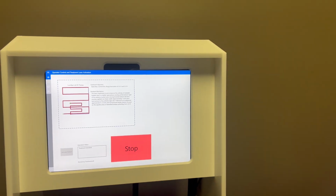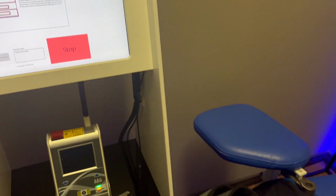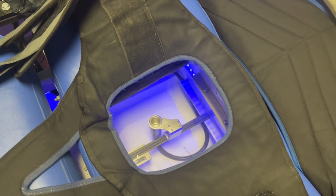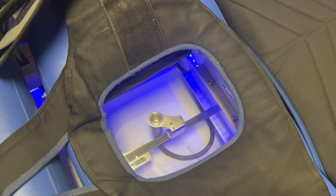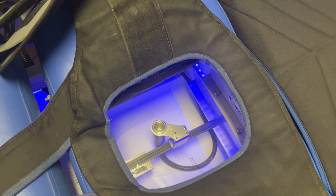So again, this may be hard for you to see, but there are different robotic patterns, the different laser intensities, the amount of spinal decompression, the amount of tension, the time intervals, and so forth. The opening that you see right here comes right from underneath the system while the spinal decompression actually happens. That's the beauty of it all. It all happens at the same time.